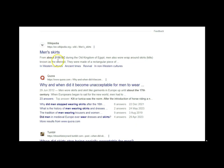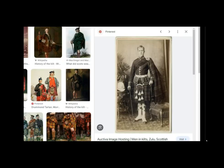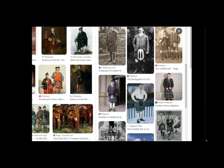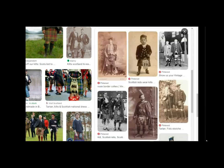The big hoo-ha for them changing was at the same time as women having trousers, they had them at the same time. Do you believe they only came in the 1800s? I don't know. Not many show us men wearing trousers and things, except when they're pirates and everything, aren't they? But many cultures have skirts. And that little kid there, he's got a kilt on.